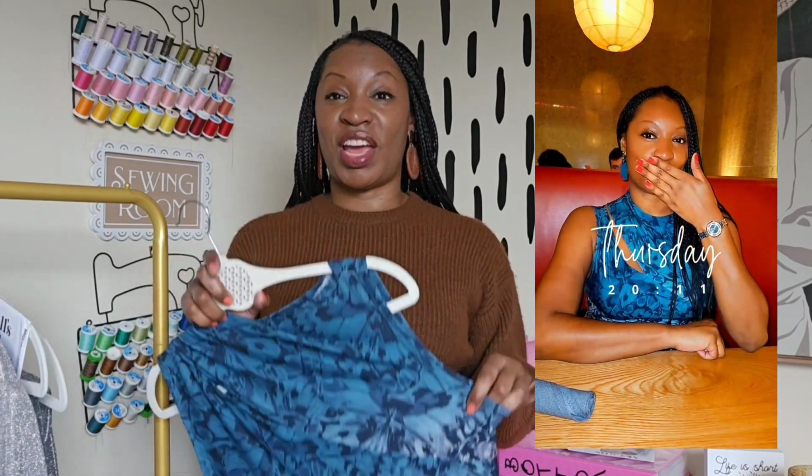But overall, I felt really great in the dress. It was really nice. Our dinner was really nice, and I'm so glad that I ended up making this, and love this fabric that I got on clearance at Joann's. Absolutely love it.